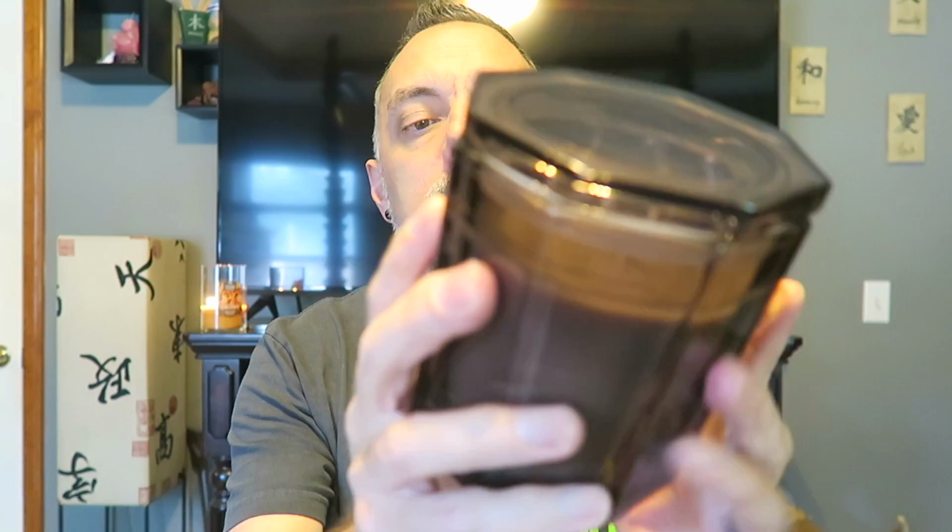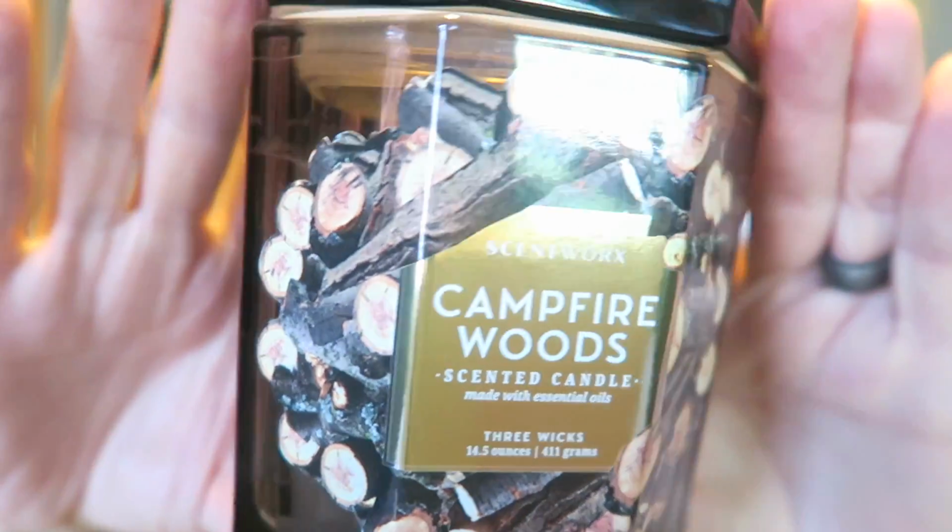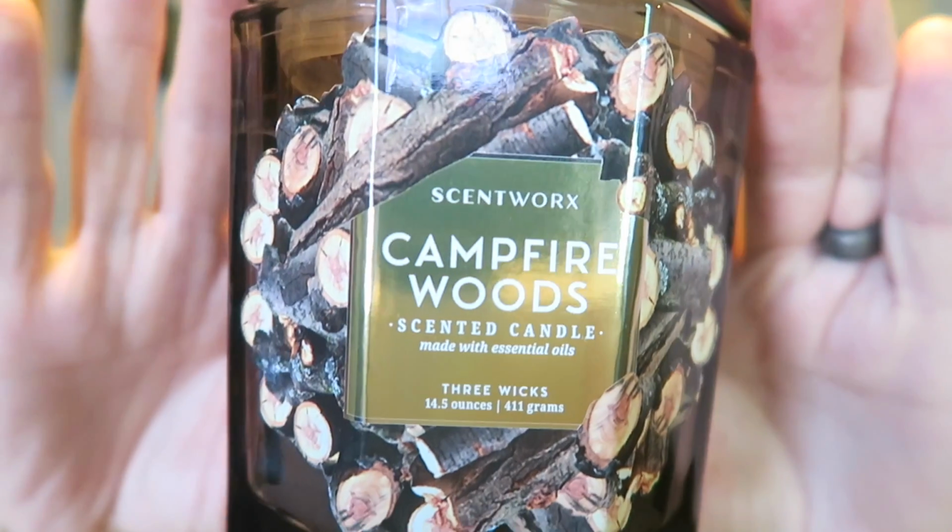And so this is Campfire Woods, like I said. I really like the packaging on that. It's got all the wood around the front there. And then on the bottom it says Scentworx scented candle made with essential oils. I don't believe Homeworx says essential oils, but these do. And the fragrance notes are autumn leaves, mountain air, birchwood, and smoky woods.